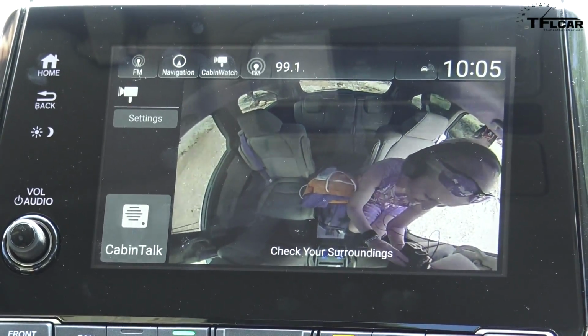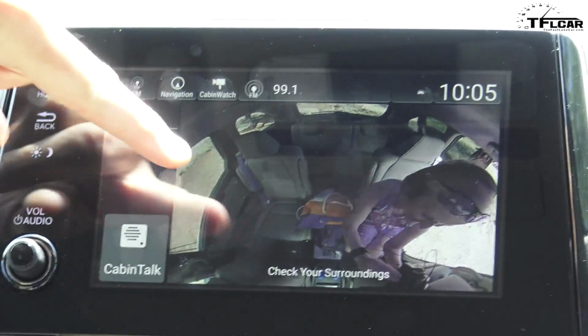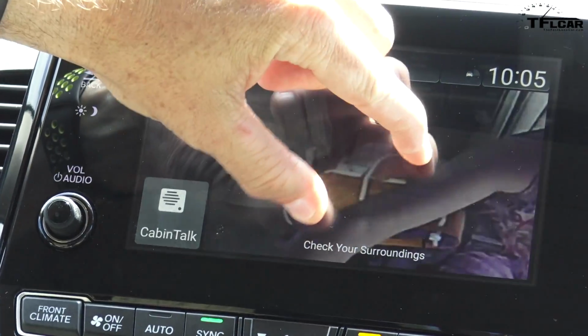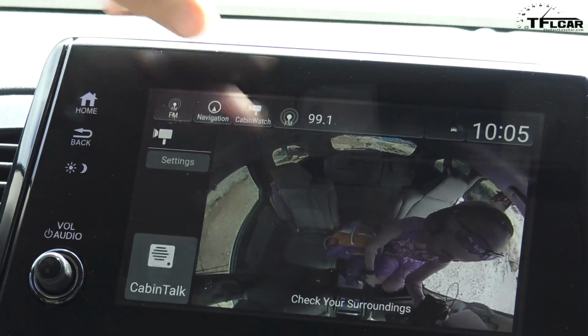See, there's a great view of my videographer, my lovely wife, shooting from the back seat, so you can see what Cabin Watch looks like. And what's even cooler is that you can actually zoom in, so you can get a granular view of what the kids are up to.